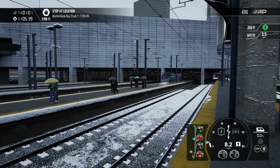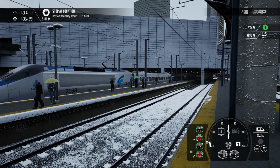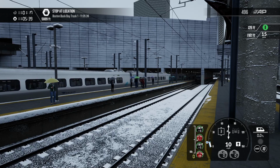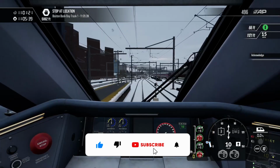Hello and welcome to Train Sim World 3, where today we'll be taking a very first look at the brand new Amtrak Acela. As you can see, we're just departing from Boston South, where we'll be taking this Acela all the way to Providence. So without further ado, let's jump into the cab a second.